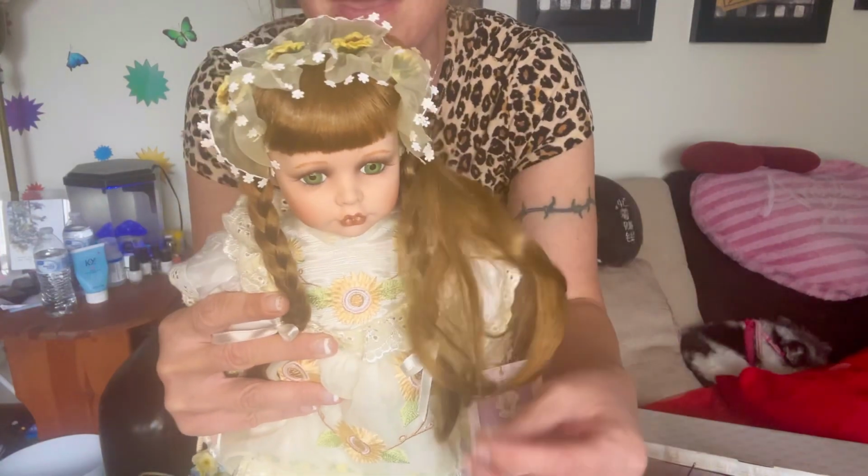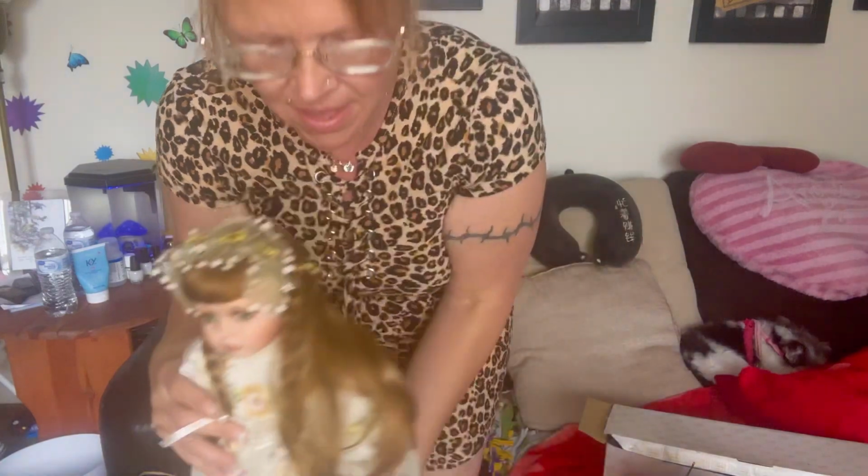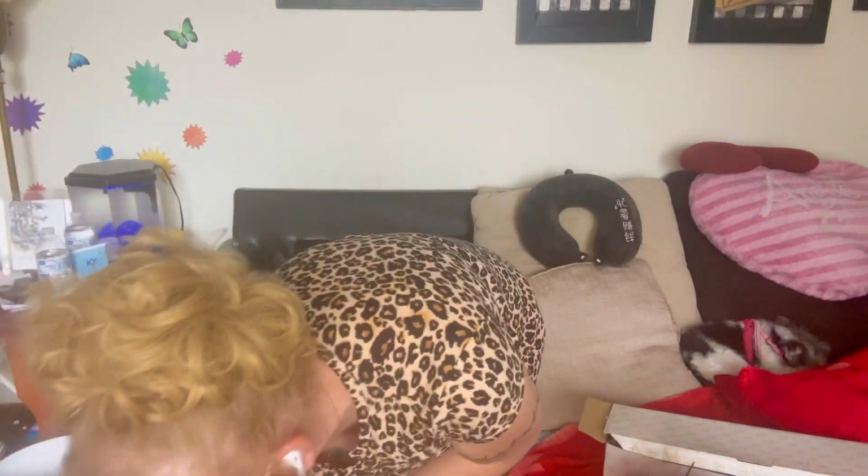I was so happy finding these, and they're going to look so pretty in the baby's room, and they all have all the tags. That one just didn't have a box, so I'll get a box for it. And is that everything there? Yep, okay.